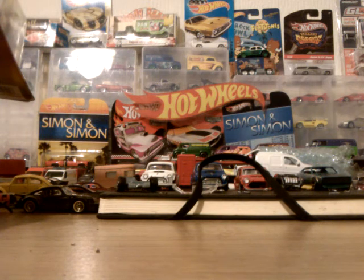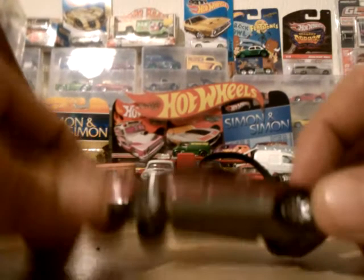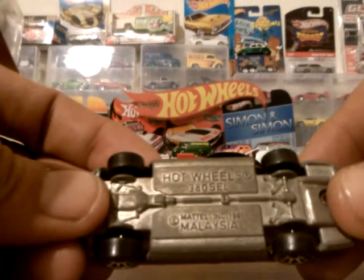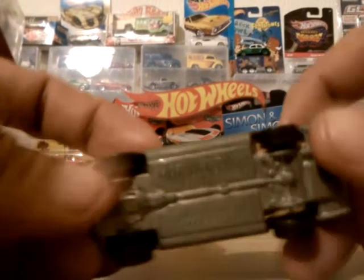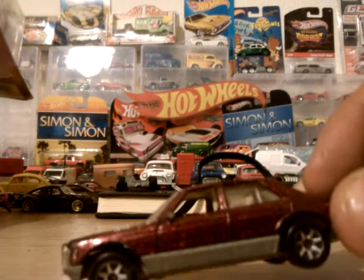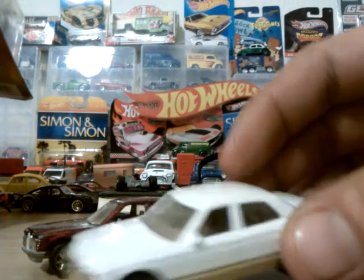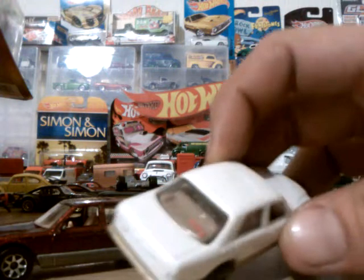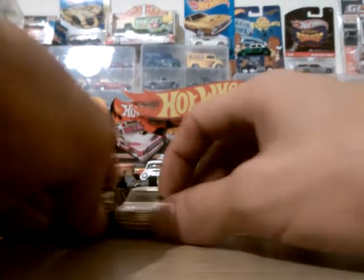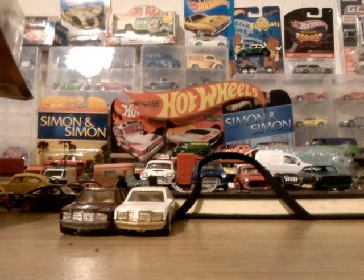Though I did get a chance to go out this Sunday to the car boot and do a bit of shopping. Here's just a little bit of what I found. I've got a Hot Wheels 380 SEL in a nice speckly red. I also picked up a white one that I believe I've already got. I'm not quite sure. Yeah, it's been a long week. Another 2 weeks at work, so I've not had much time to do any videos, I'm afraid.